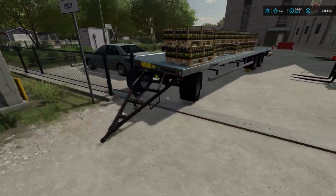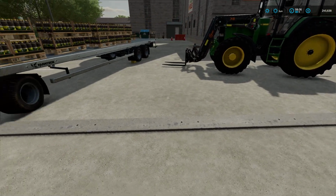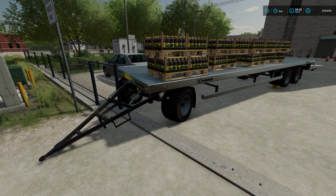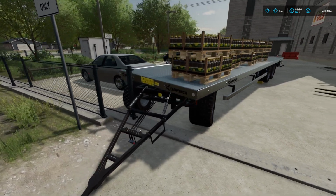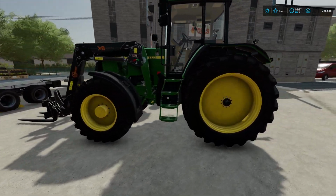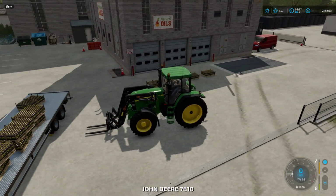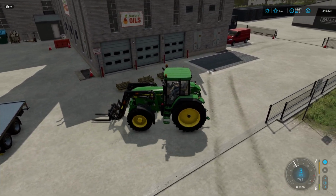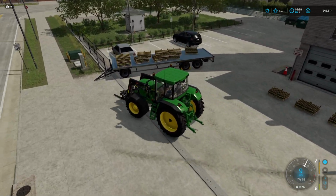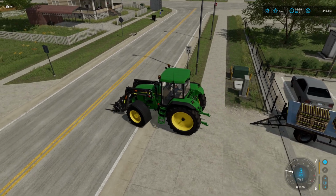And I noticed my trailer has drifted into the fence there. Have you had any issues with that? I've noticed this trailer in particular tends to slide a little bit, especially if I'm loading with pallets. So let's get started here. Actually, before I do that, I think I want to try and get this off of the fence, if I can.